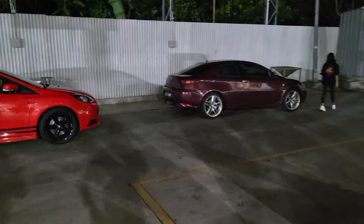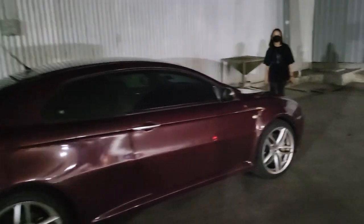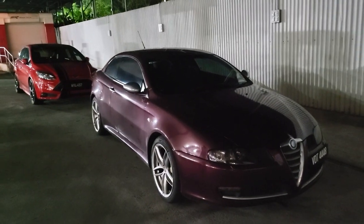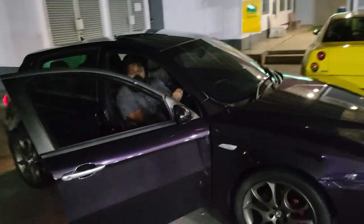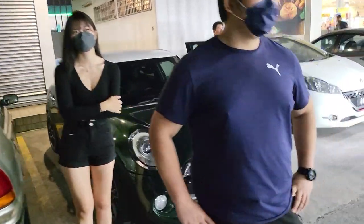I love the 997. Oh, there's an Alpha GT! Another Ford Focus. Alpha GT! Hello! Your car? Very nice! Very nice, right? Needs some polish. Very nice. 147. Lovely! Coupe, Altezza. Lovely. Morning, guys. A lot of Alphas today. Lovely.